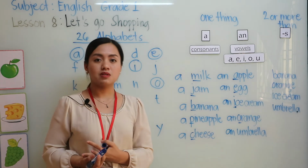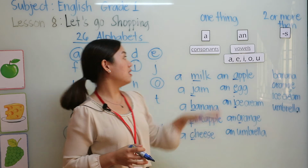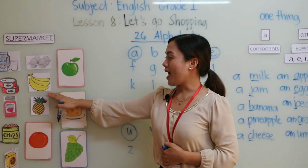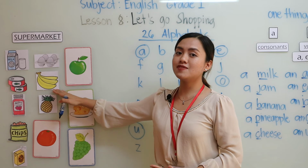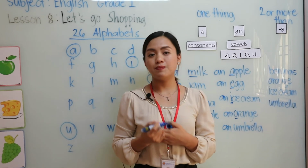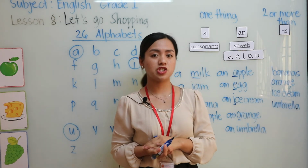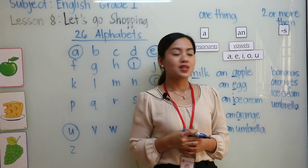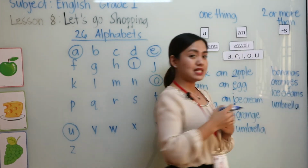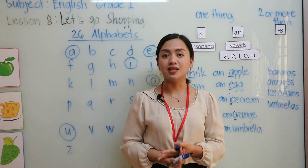Now, if the nouns are two or more, then we can just add S at the end without adding an article. So for example, we have here banana. If you try to observe here, we have three bananas. So instead of saying banana, you can add S at the end. So you will say bananas. We also have here orange. If there are two or more oranges, then you can say oranges. We also have here ice cream. If there are two or more, then you can just add S at the end, ice creams. And we also have here umbrella, or we can say umbrellas.